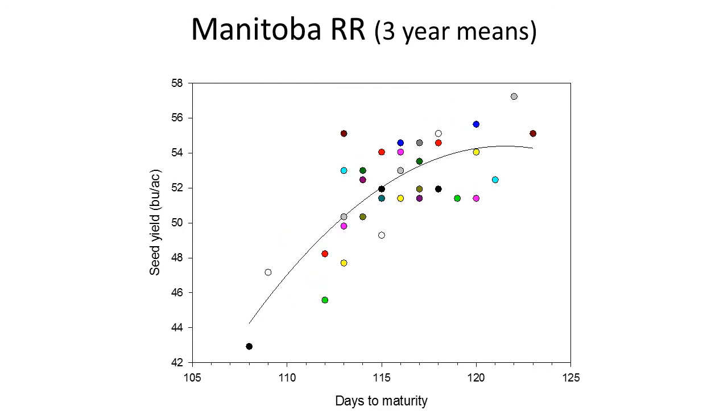Here we're looking at results from the Seed Manitoba 2017 guide with the Roundup Ready varieties. In this case, there's a little more noise because in Manitoba, not all the varieties are grown at all the sites. In the 2017 report, the yield tables were broken into 4 maturity zones, but I included them all here so that you could see that full range of early to late maturity and see the yield maturity relationship.